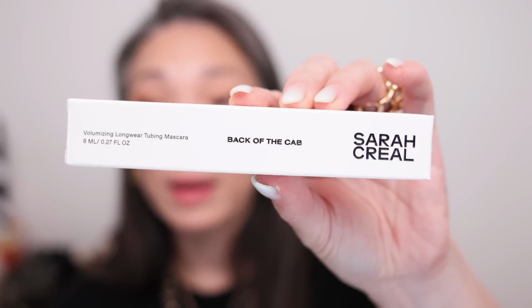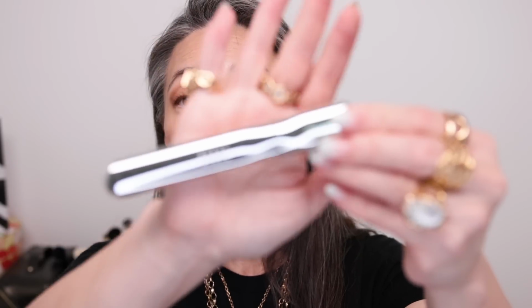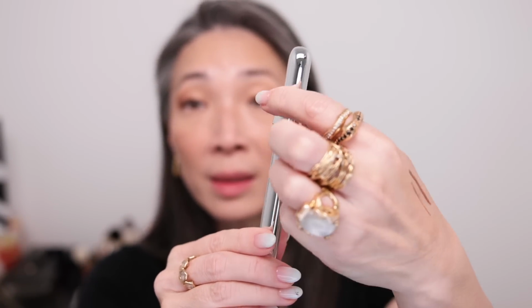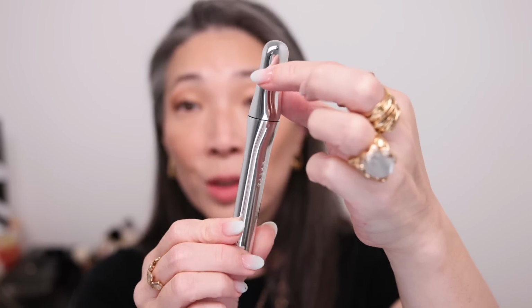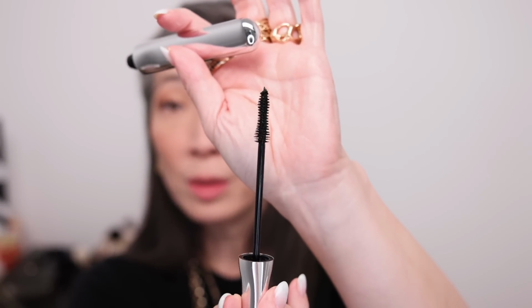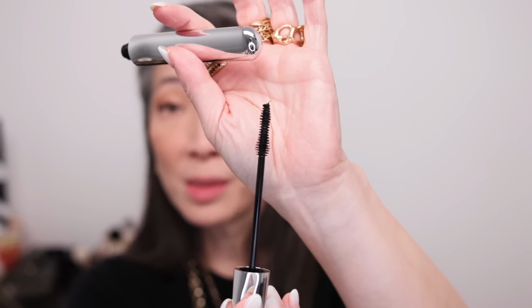I have a new mascara from Sarah Creole that I want to try. All right, so this mascara is called Back of the Cab, and this is in the shade Black Lacquer. Ooh, neat package, shiny chrome, and then it's got this interesting contour here. Wow. Here is the brush. Kind of same idea as the tube, the actual tube.